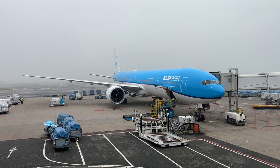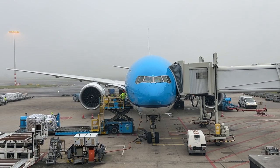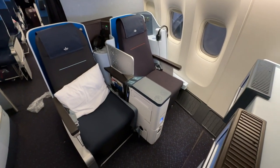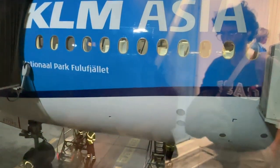Today we'll be flying on the world's oldest lasting airline that's still around, on one of their flagship airplanes, the 777. Hop on board the KLM 777-300 in the business class cabin as we head today from Amsterdam Schiphol Airport down to Dubai International Airport.